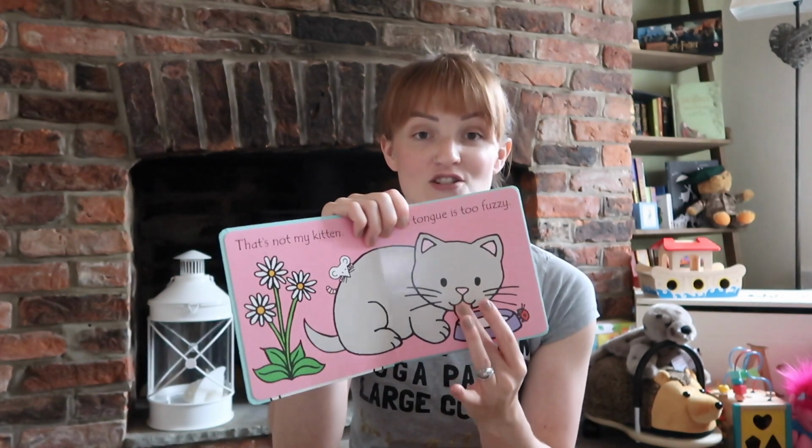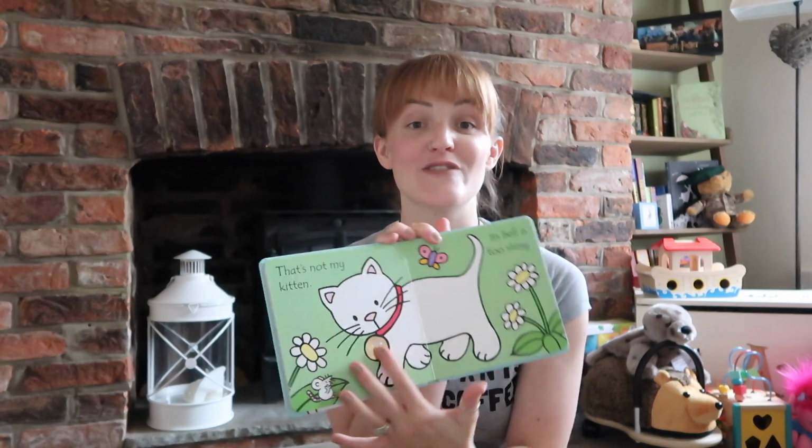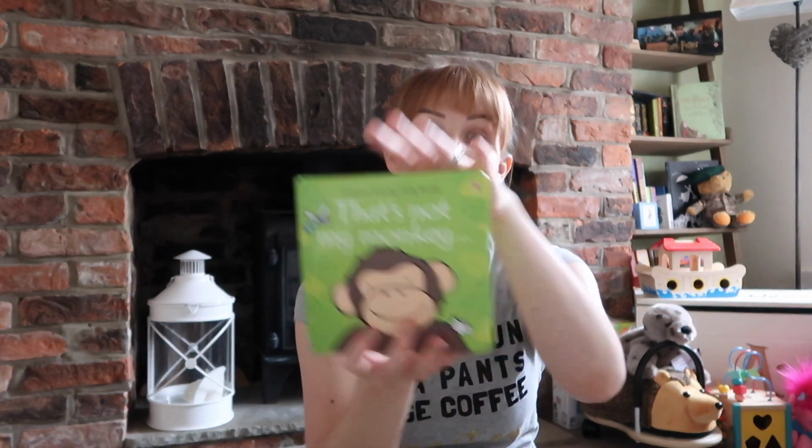She really loves these books because they're so different. Every page has a different texture on it, and when reading these books she always goes straight to the bit where you're meant to touch. So things like That's Not My Kitten, Its Bell Is Too Shiny. So it's visual as well as different textures. With these books there is a huge choice. If you are into unicorns, tractors, mermaids, pirates, there is so much to choose from, and they are all from the Usborne book range. Who knew?